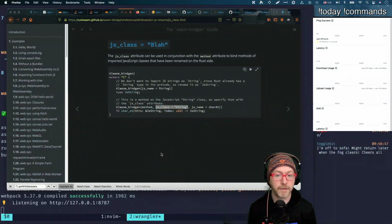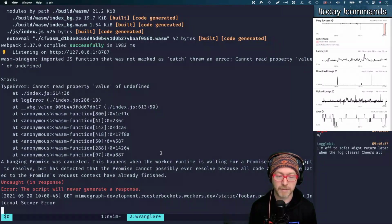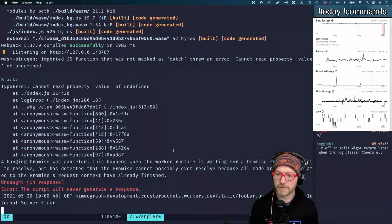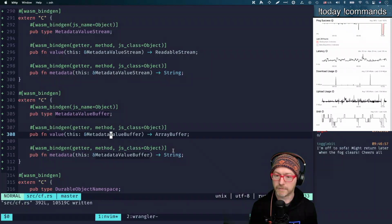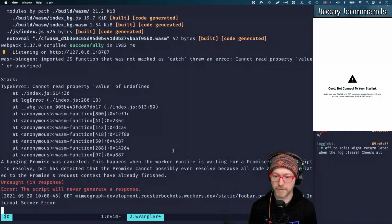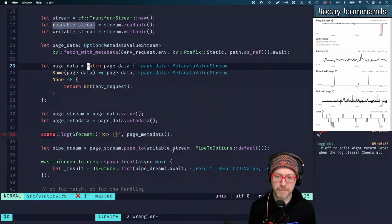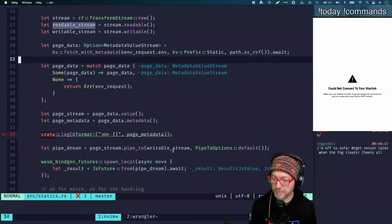Looks like it worked. Let's run it. Cannot read property value of undefined. Why is it undefined? Oh, because it must be this here. And that it wasn't nothing, but maybe the cast failed? No, most of our debugging tools are gone now.